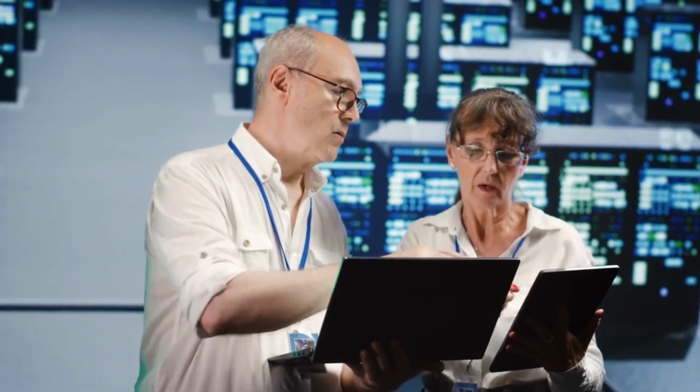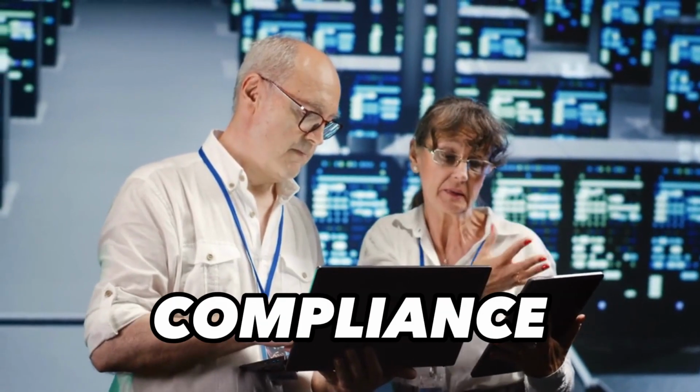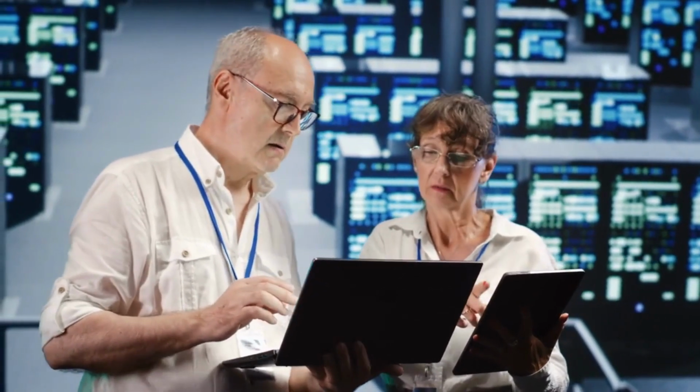And this doesn't change with any model. Customers always have responsibility for data security, compliance, and access, regardless of the service model they choose. This is crucial to understand because you won't be able to secure a cloud environment if you are not sure where the line of responsibility lies.